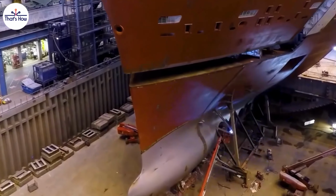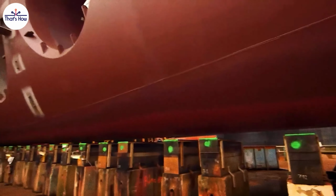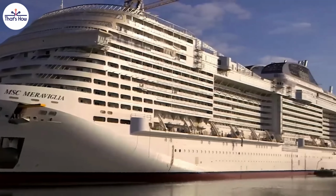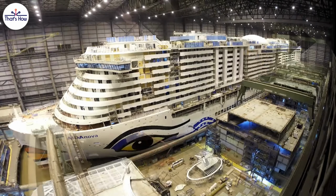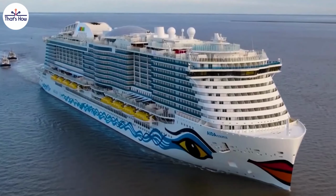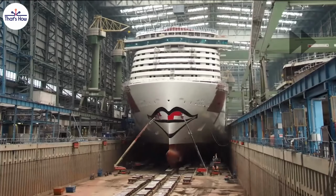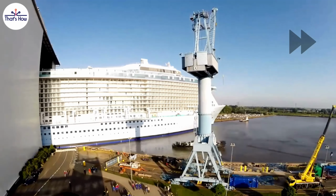Step 5. Completing the hull. As the blocks are joined, the ship begins to resemble the giant vessel it will soon become. The hull is the ship's outer shell, and it must be both incredibly strong and perfectly watertight. The hull is also painted with specialized marine coatings to protect it from the harsh ocean environment. These coatings prevent rust and discourage marine organisms like barnacles from attaching to the surface. It's a painstaking process, requiring thousands of gallons of paint to cover the massive structure.